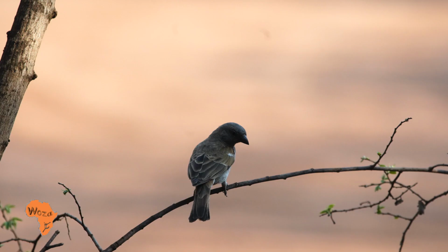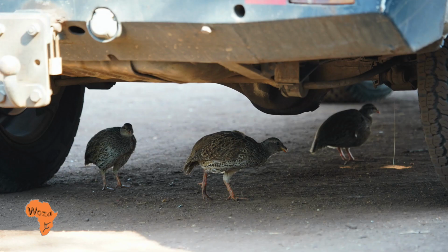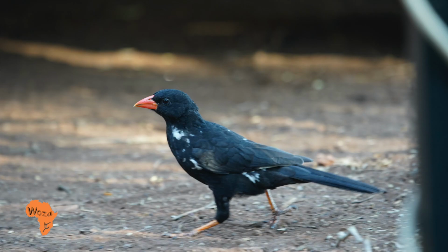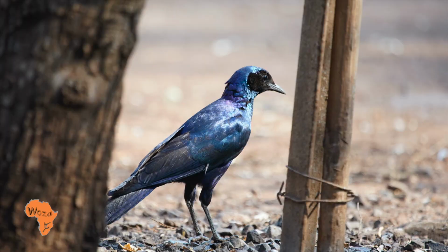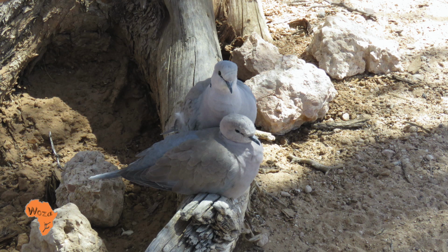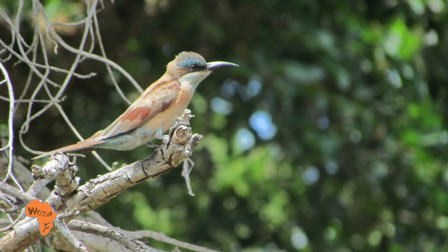Satara, like all the other camps in the park, has a plethora of resident birds. Particularly prominent are the red-billed buffalo weaver, Burchell's starling and the mourning dove, plus many more.